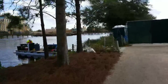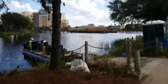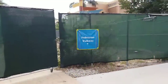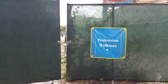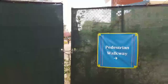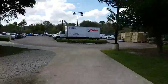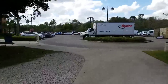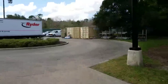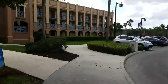You can see another little barge dock here. They're doing some work. They've got some generators and stuff on there. This has also been fenced off for quite a while. This is the normal walkway that you would go around the lake. So eventually this will open back up to give you direct access around the Casitas. But right now you just have to go to the right a little bit and head around. It's really no big deal. It just takes you to another sidewalk that circles around here. So in different areas you are going to encounter some construction equipment.